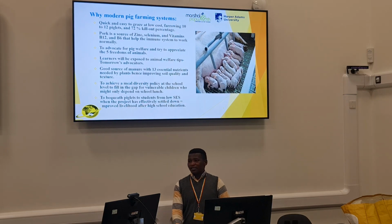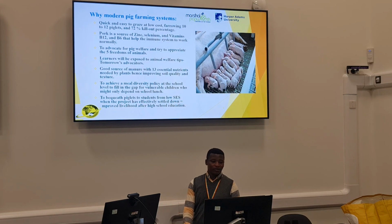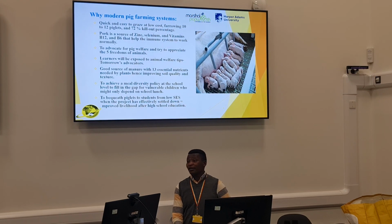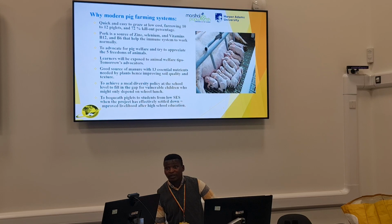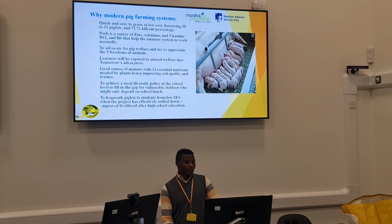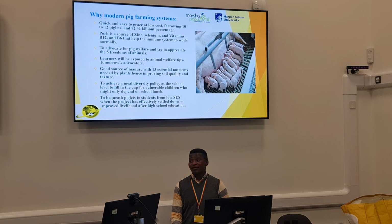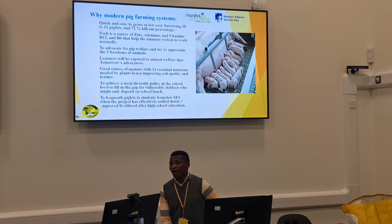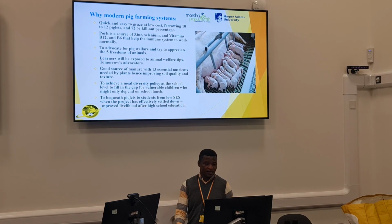Why modern pig farming systems? Pigs are quick and easy to rear at low cost, with 10 to 12 piglets per litter. Even at the Harper, I saw that they can go up to 20 piglets for a sow. It also has a high kill-out percentage of more than 72%. Pork is a source of zinc and selenium, B12 vitamin, and B6, which are vital for our immune system.